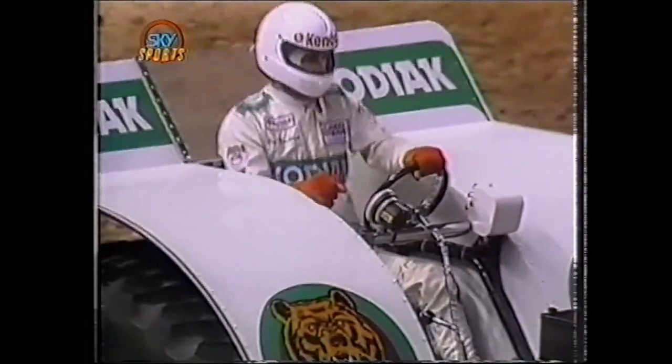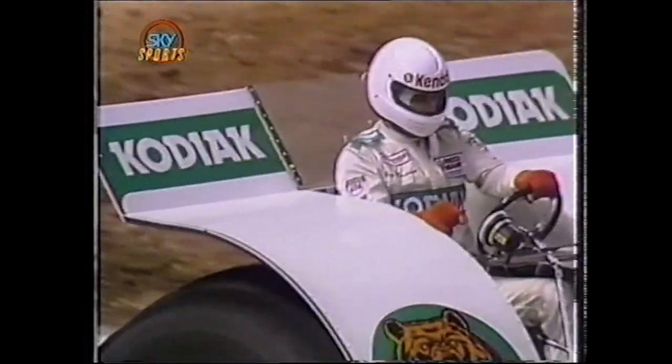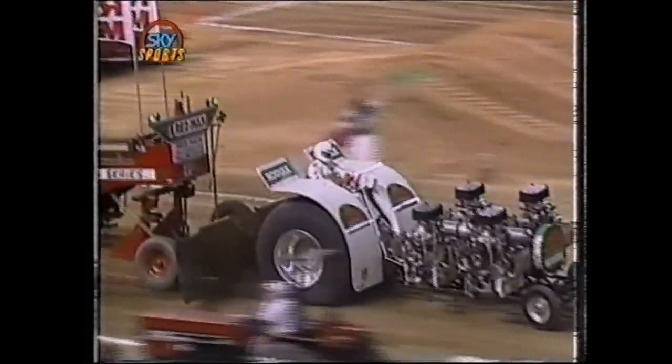So now we have 4 who have made it to the pull-off, and our final competitor would love to make it a 5-some. It's Jim Brockman and Kodiak In-Laws and Outlaws.